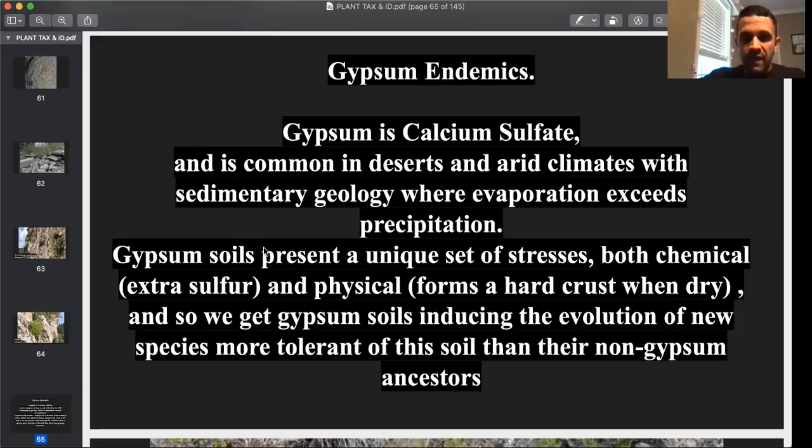It's a mobile mineral, mobile with water. So it'll get weathered with rainwater and then get deposited out somewhere else when that rainwater dries. So it's originally the result of shallow seas. It's a sedimentary rock, the result of shallow oceans. Limestone's associated with deep oceans.